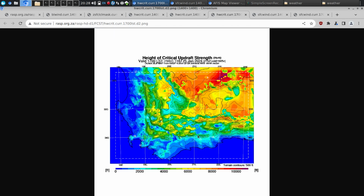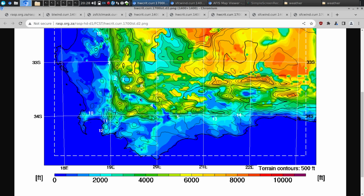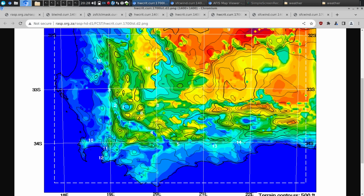By 5 o'clock things cool off. We can see the valleys are dying. The Cederberg rather, and also the Witzenberg are still showing signs of life, but there's some blue islands on the Langeberg which is not so nice.